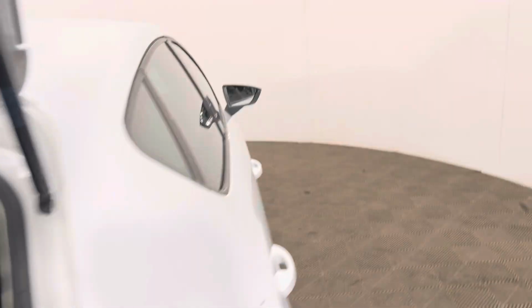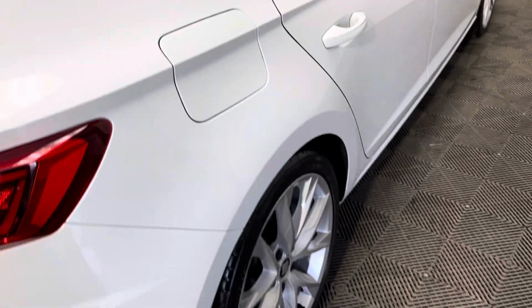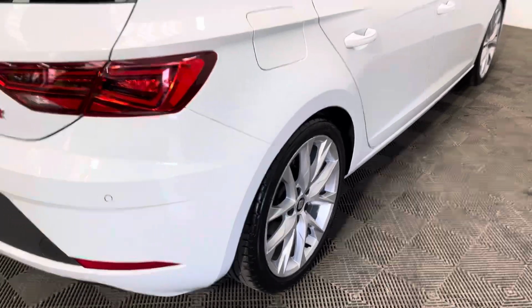Externally, the car comes with LED daytime running lights, the 18-inch alloy wheels, and also front and rear parking sensors.